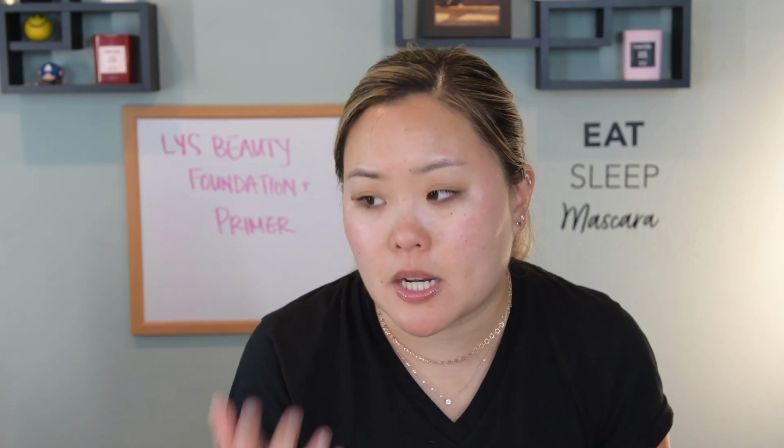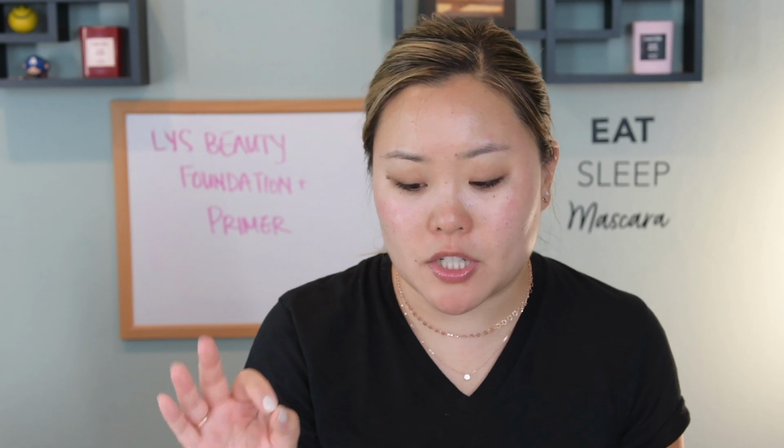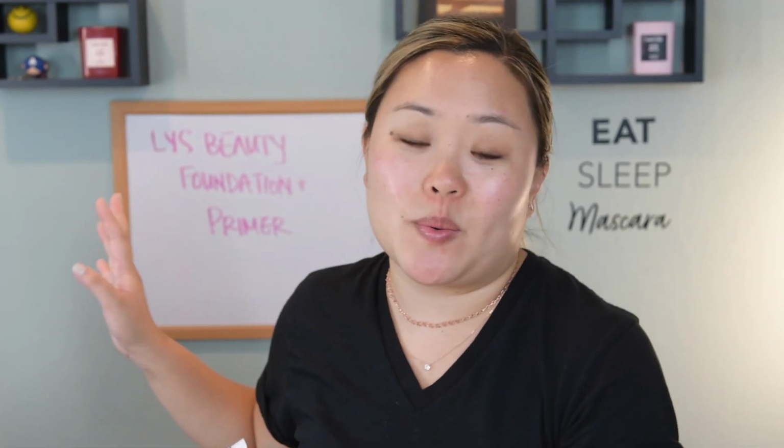It has a slight fruity scent, but not too much, and it feels lovely on the lips. It has like the perfect amount of slip, and I can feel like it is pretty nourishing. So let's see how it wears throughout the rest of this foundation test.